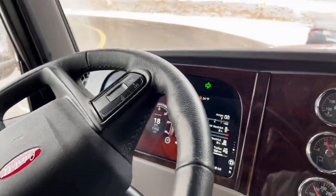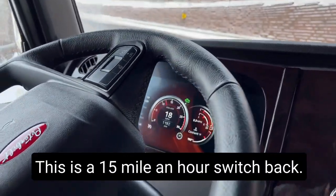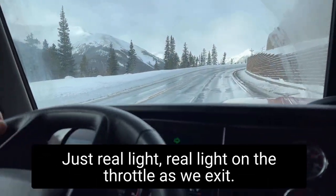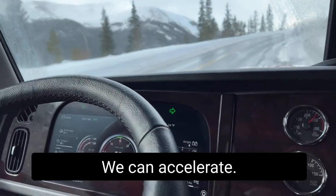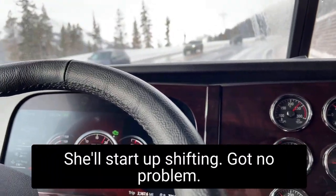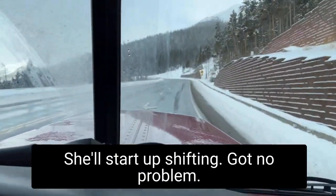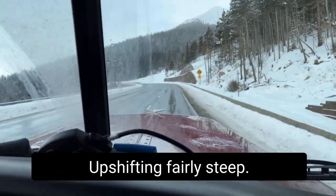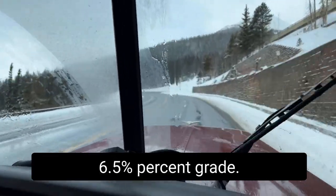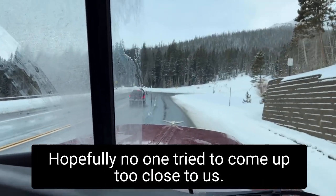In the ditch. We'll get down to that. This is a 15 mile an hour switchback. Just real light on the throttle. As we exit, we can accelerate. She'll start upshifting. It's got no problem upshifting. It's fairly steep. What is the grade here? About 6.5% grade. So we got another one here. Hopefully no one tries to come up too close to us.